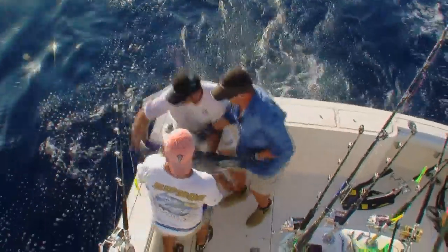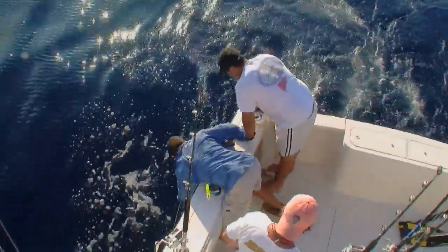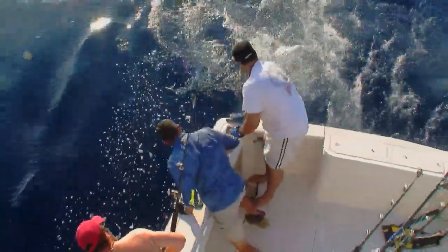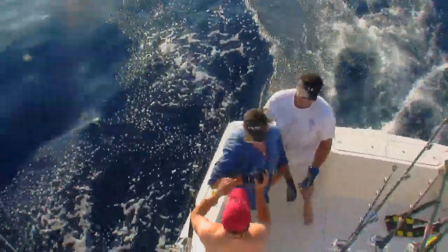All right, let's get him in. Come on, I'm gonna swim him. We got that fish with plenty of life back in the water. Swam her, she was out of there. Nice try, son. Good job, baby.